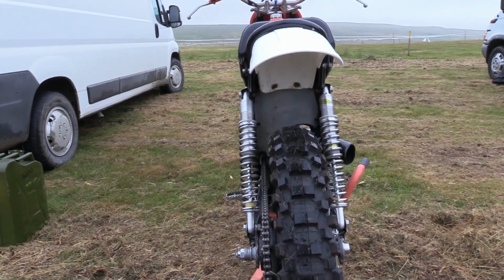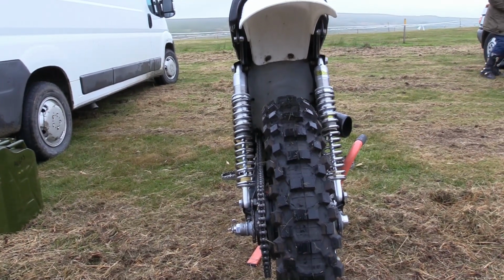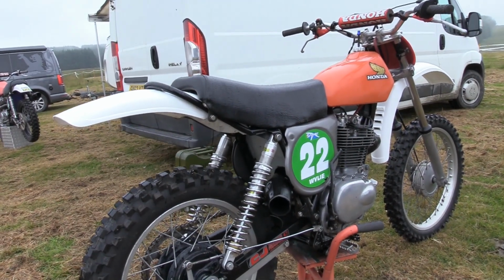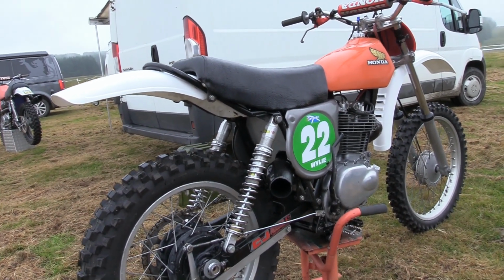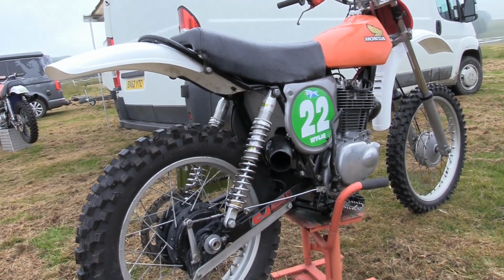But of course it's still a nice looking old 4-stroke racer, and this of course is just one of 3 Hondas that the family have brought along to this round 3 event, and this particular race bike of Darrell's will be the machine that will more than likely be used over the course of the day.